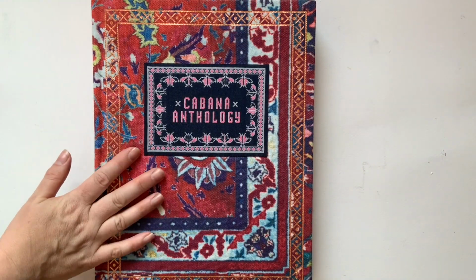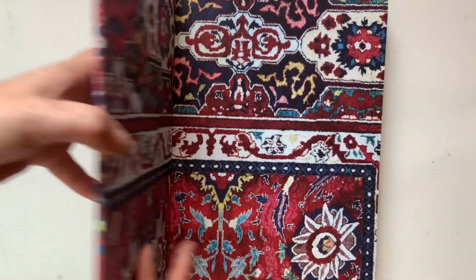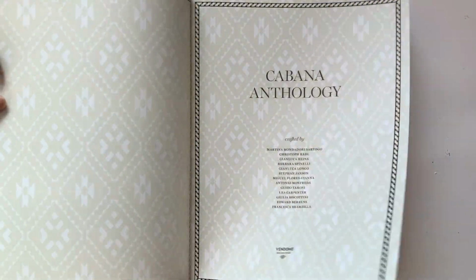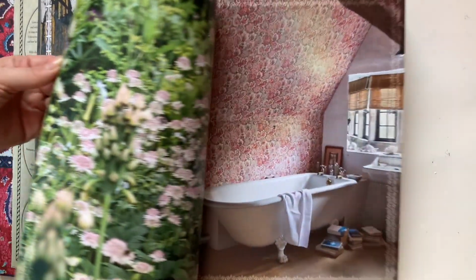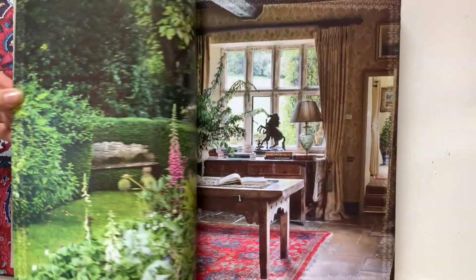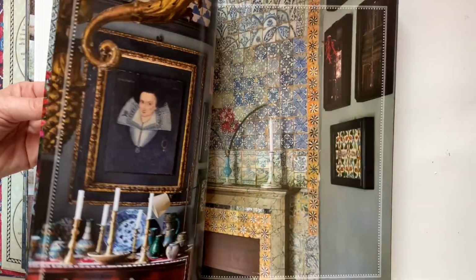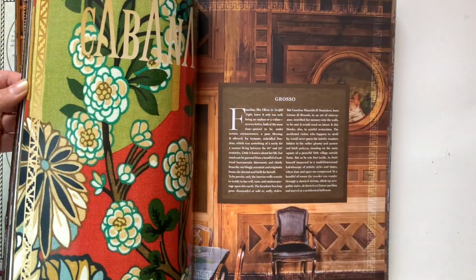It's a beautiful book, and I will also show you the pages in my sketchbook that I made in response to my random page selection. So this is the book I've selected, and it's called the Cabana Anthology, and it's an absolutely beautiful homewares book. It just has page after page of beautiful homes and pictures of fabric and flowers. It's just one of those books that you would never be bored of looking at. And it was a gift from my lovely brother as a Christmas present.